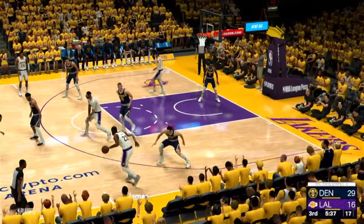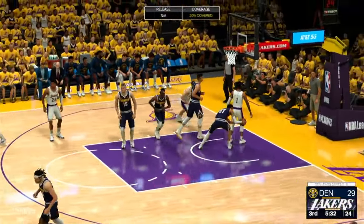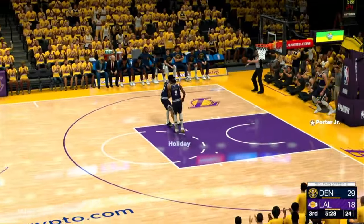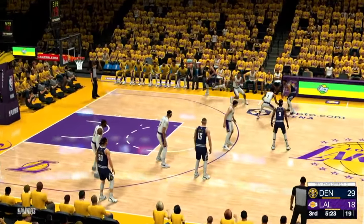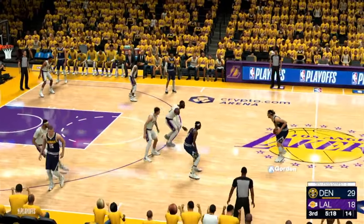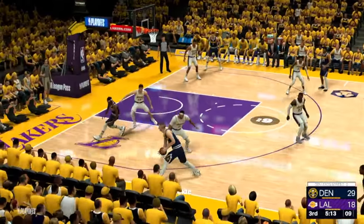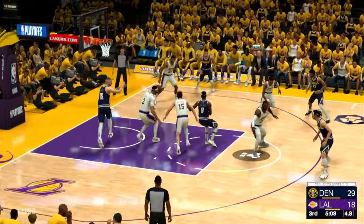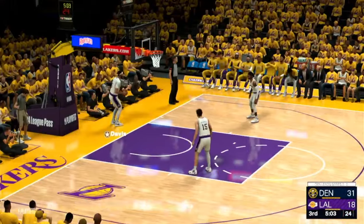James outside. Back to Russell. Good, and the assist goes to James. This has got his first 2 points of the night. And they're beginning to just flat out fall apart defensively right now, especially on the interior. Passes to Holiday. Now Gordon. Pass to Jokic. Holiday. Back to Jokic. And Jokic will just torch you inside.